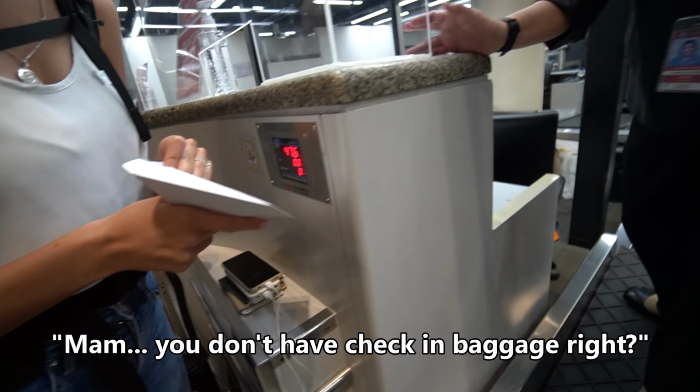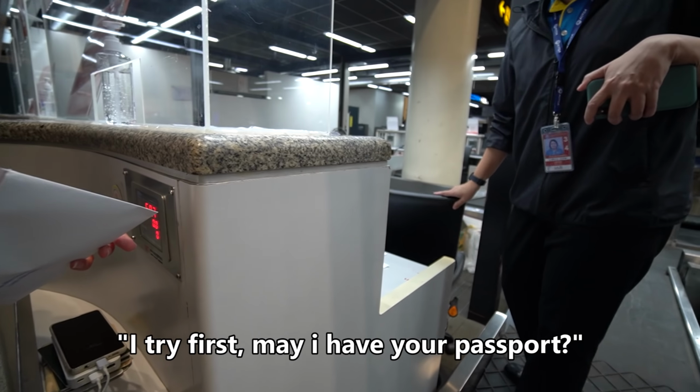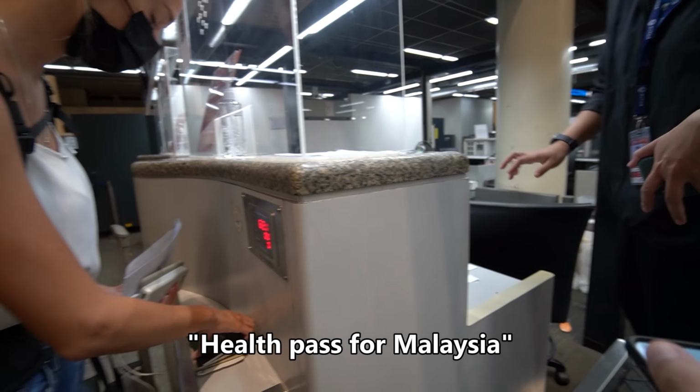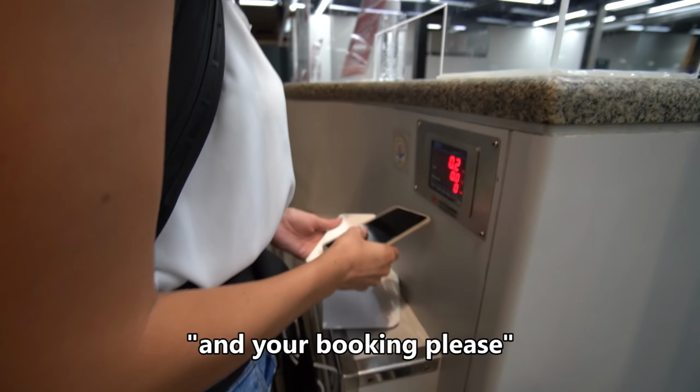And you don't have check-in baggage, right? No. You don't have that. I try first. May I have your passport? No problem. Your pass for Malaysia. For Philippines. And your booking, please. There it is.